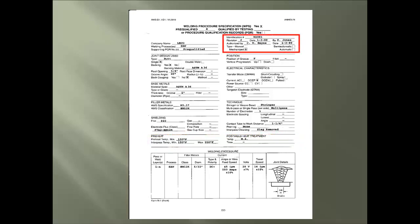Move to the top right of the form, we find a box with the identification number for this WPS, revision numbers if applicable, the date and by whom this WPS was created, plus the authorization and date for reviewing this WPS at creation time, and look closely at the information about the type of weld being used, whether manual, semi-automatic, mechanized, or automatic.